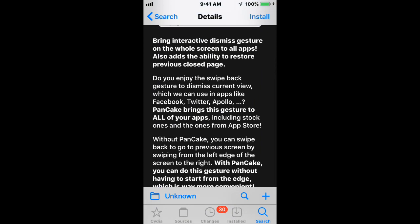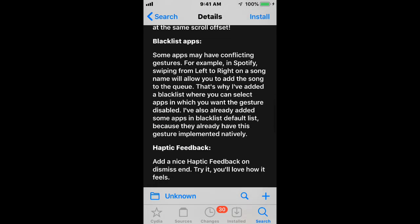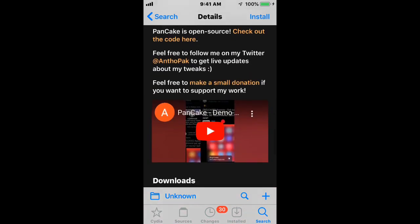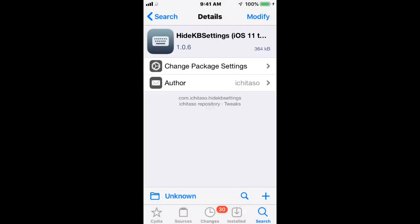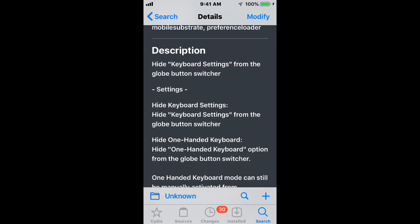Okay, this one brings an active dismiss gesture on the whole screen to all apps. It also has the ability to restore previously closed pages. Supports iOS 11 to 15. Next is HideKBSettings, iOS 11 to iOS 16, which hides the keyboard settings from the globe button switcher.